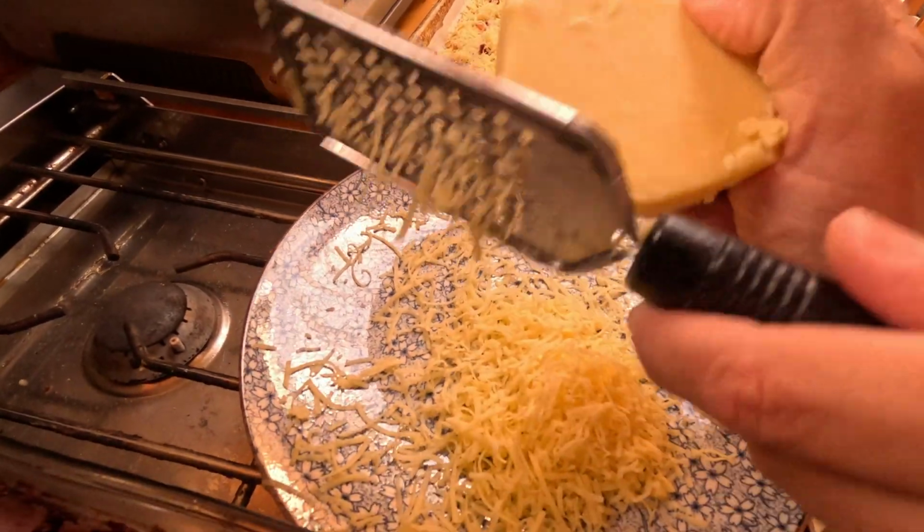He requested nachos for lunch, so how can a mother turn down that offer? Especially when he says he's gonna do most of the work for me. Cooking in the kitchen. Look at this boy, he's getting so big.